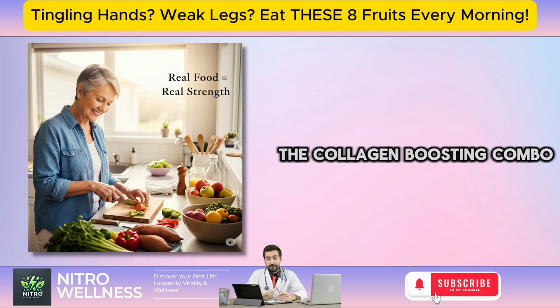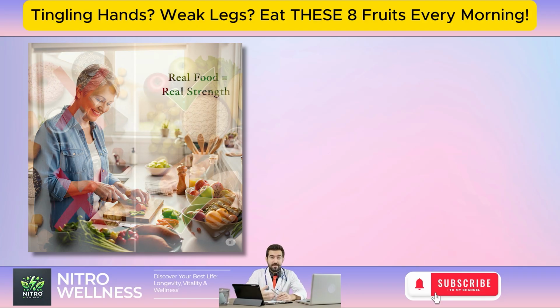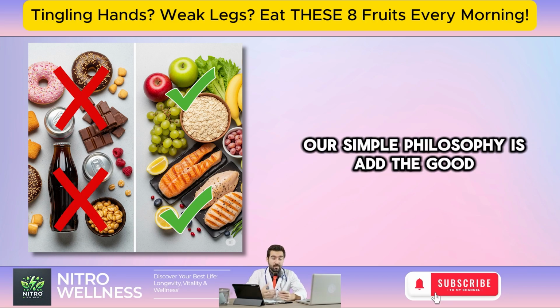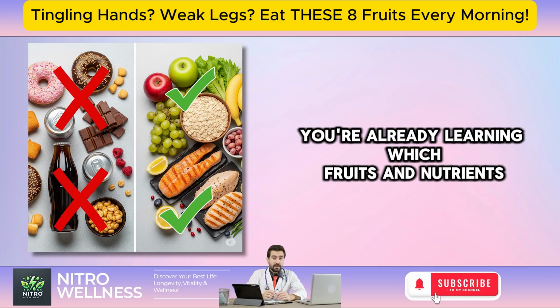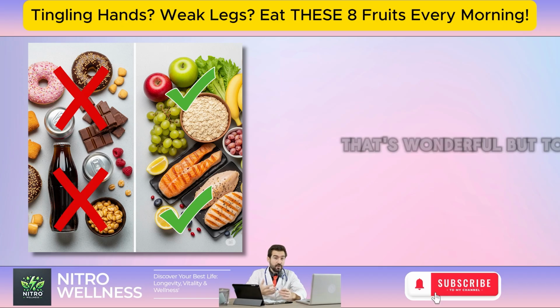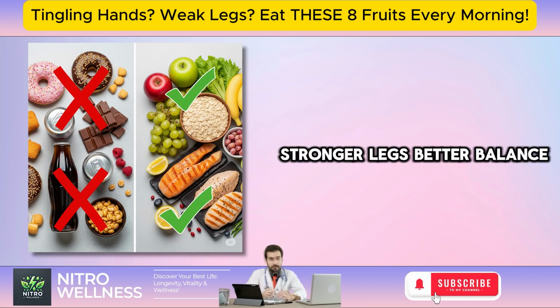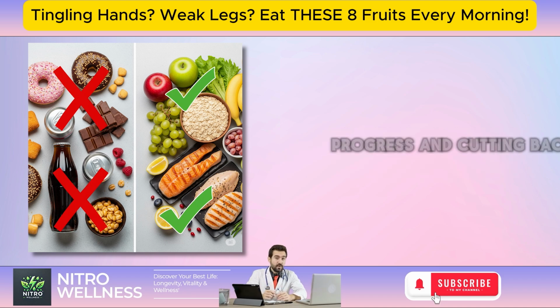The collagen-boosting combo. Add the good, remove the bad. Here at Nitro Wellness, our simple philosophy is add the good, remove the bad. You're already learning which fruits and nutrients support your collagen, nerves, and strength after 60. That's wonderful. But to truly see results, stronger legs, better balance, more energy, smoother skin, you have to also remove the things that undo that progress.